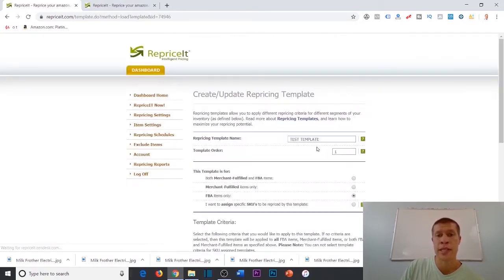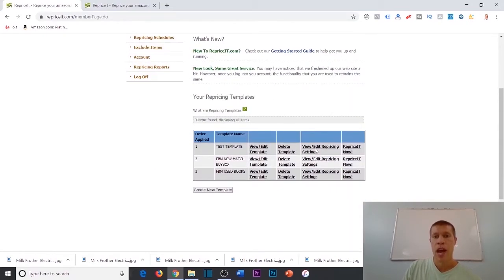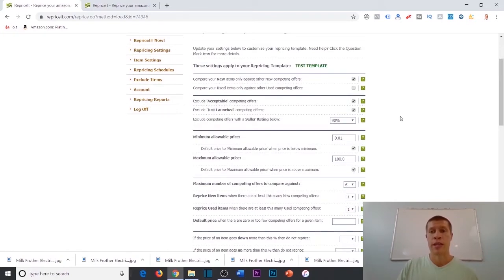Now that I showed you the test template and how to adjust that, what you want to do is come back to the dashboard and go to your repricing settings finally. And that's how we're going to change certain things. So this is what really confuses a lot of people. And the reason it's confusing is because there are a lot of different things here and a lot of different ways to set up your templates, okay?